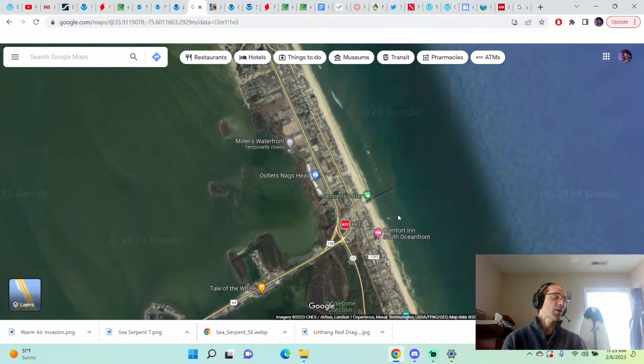All right, so 1 to 2 foot surf at Jeanette's Pier, probably more in the range of 1 foot. Primary swell coming in at 7 seconds, with a secondary swell coming in at 3 seconds. Winds out of the northwest at 22 miles per hour. That's a cross-shore flow with a little bit of an offshore component. These are strong winds coming out of the northwest.